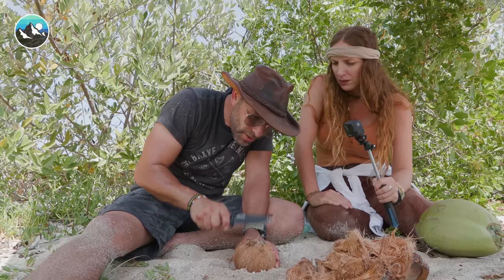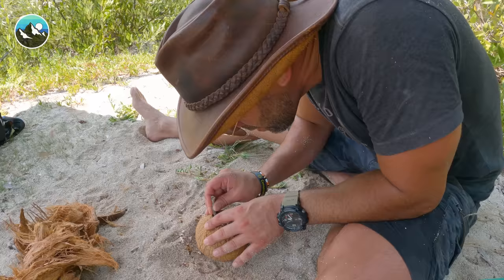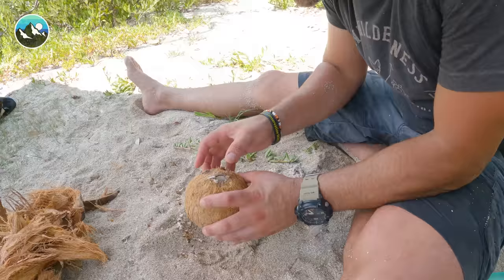I'm gonna just chip away some of this hard edge. There we go. Look at that cute little face. All right, folks, here we go. Christina is going to be having her first coconut experience. All right, here we go. Hopefully I'm not gonna spill any. That's okay. Gonna be awesome. Wow, that was really good. Wow, it is delicious.